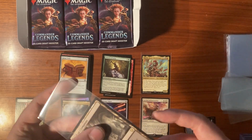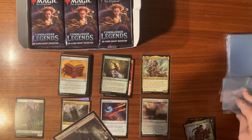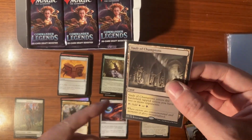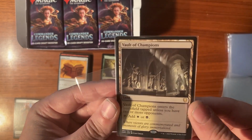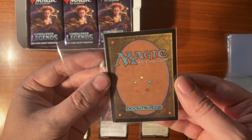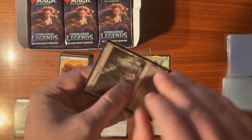So what's the deal with the Piper? I missed that. Something to do with the draft. It has some significance in my mind. I just can't remember. So Vault of Champions, by the way, this is just a great card. We can focus on it a little bit. How's the condition? Condition is solid.